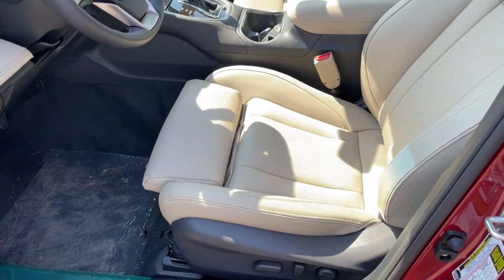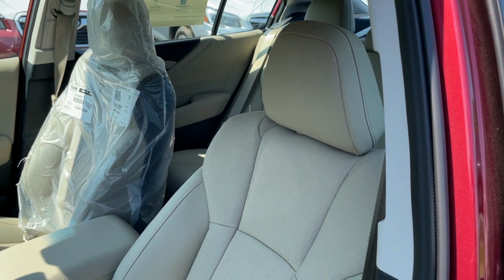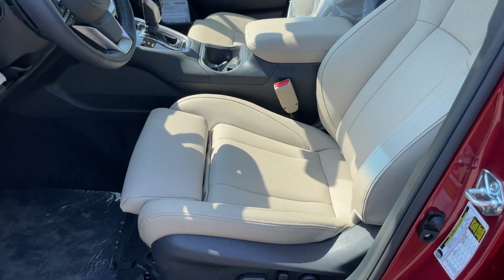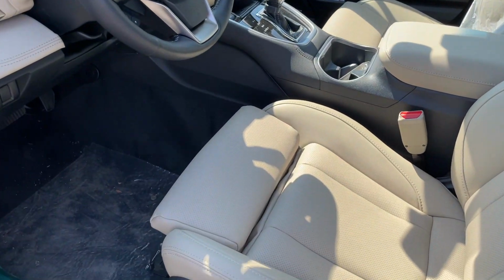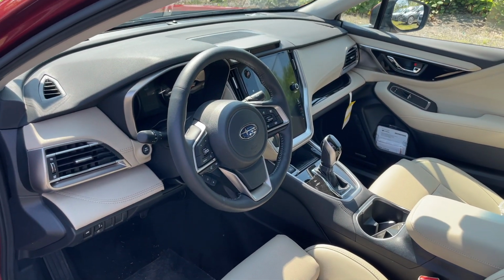Seats are very, very comfortable. Again, this interior is finished in ivory, and it's basically this tan white interior. It does have the seat controls right here, power seats, and it does have lumbar support. And by the way, it does have thigh extension. But let's go ahead and move inside this Legacy, and I'll show you the interior of it.